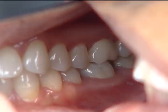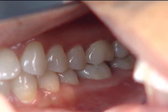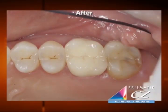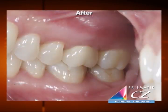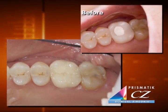Here's a look at it from the buccal. Blends in well with the adjacent teeth. That's as nice as we need it to be. Would Empress look better? It might look better, but it would be much weaker and would need to be bonded into place and could not be conventionally cemented into place as we've done with the CZ. And we've done video productions on other all-ceramics before that weren't as strong as Zirconia, and so we always had to give a word of caution.